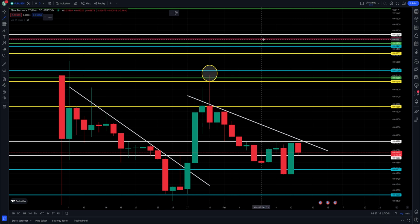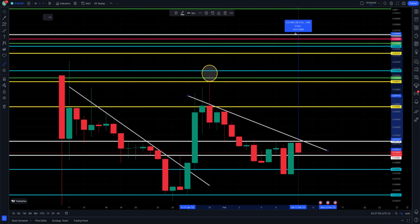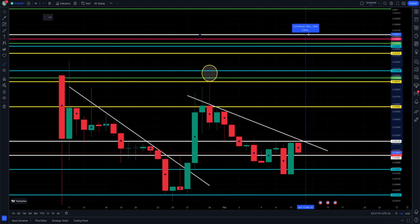That's 0.05630 right here. What would that look like from our breakout point to up in there? A 35% move higher. And if we take from where we're currently trading at 39.95, that would be roughly a 40 to 41% return.